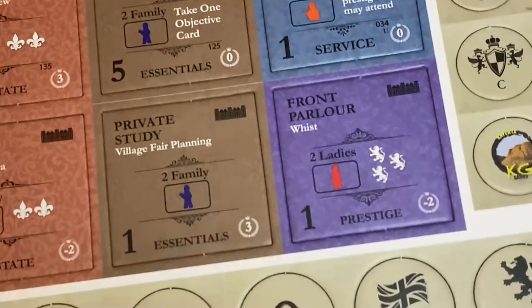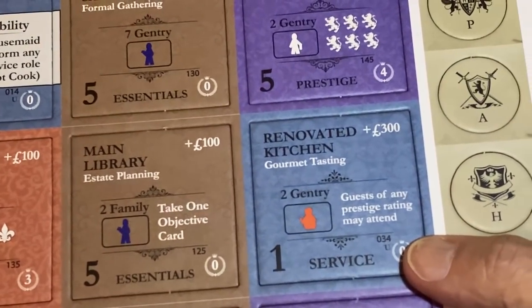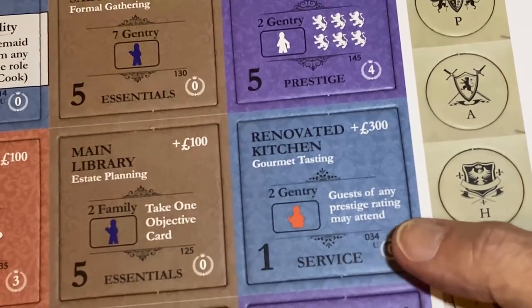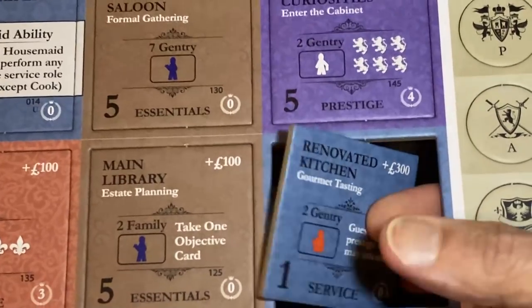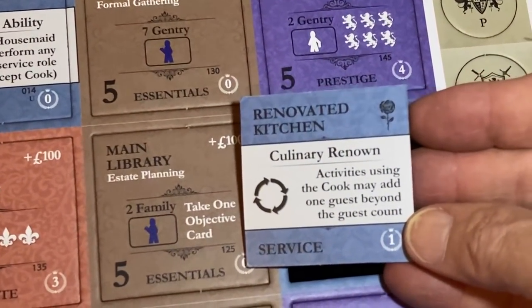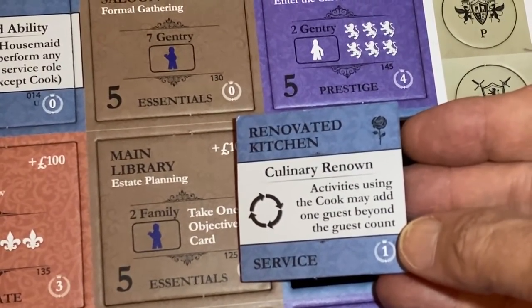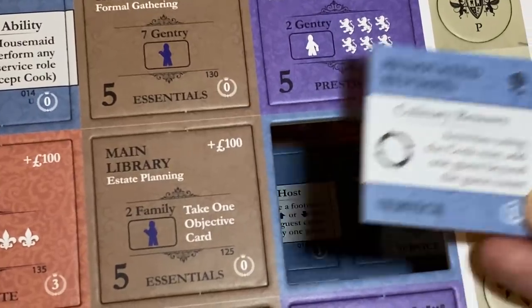We've got more level fives to fit our new market management. We got our renovated kitchen there. That's where guests of any prestige rating may attend for a gourmet tasting, and after you do that, it turns into a permanent activity. Using the cook may add one guest beyond the guest count from that point forward. Great, great tile there.